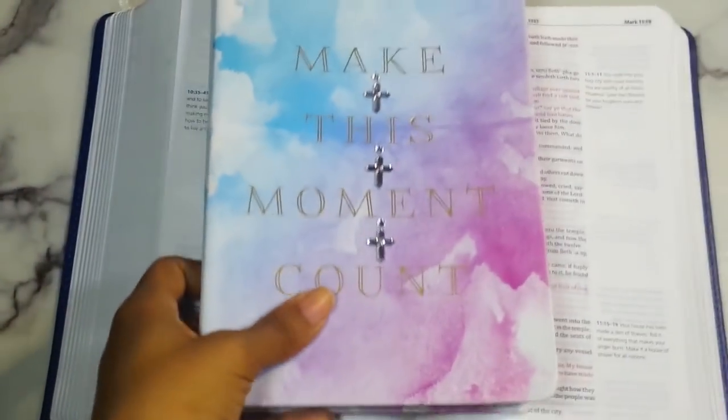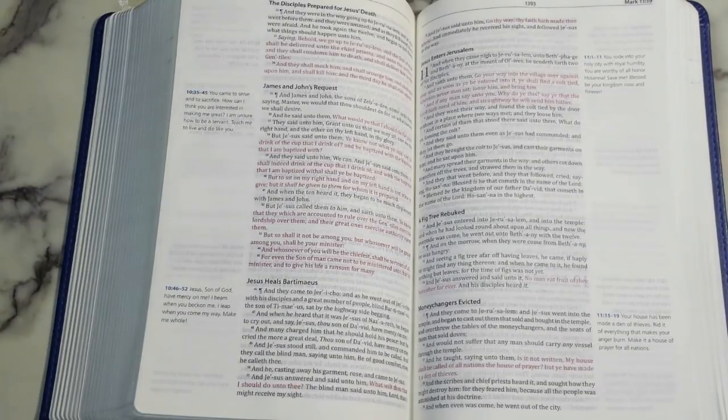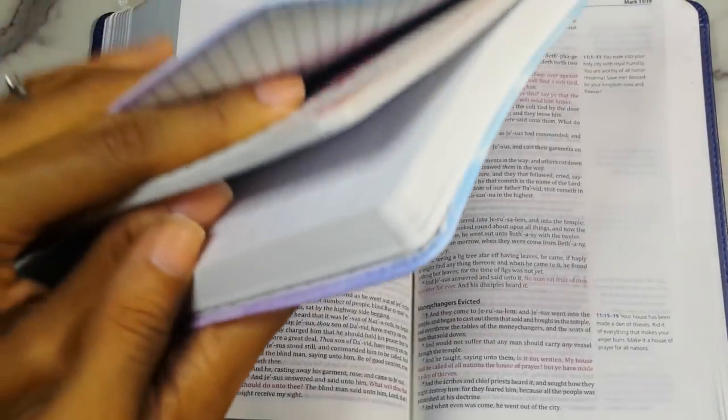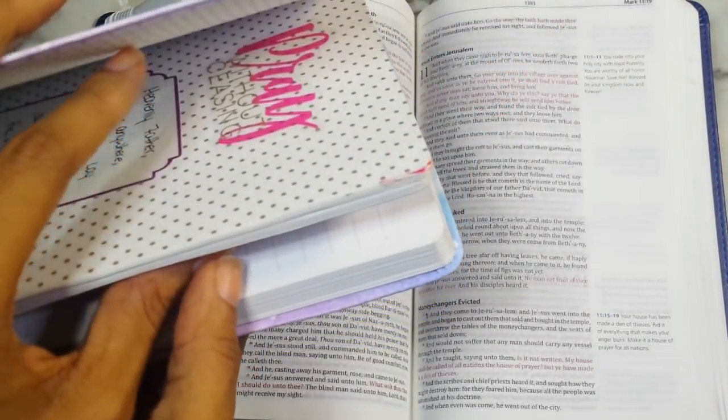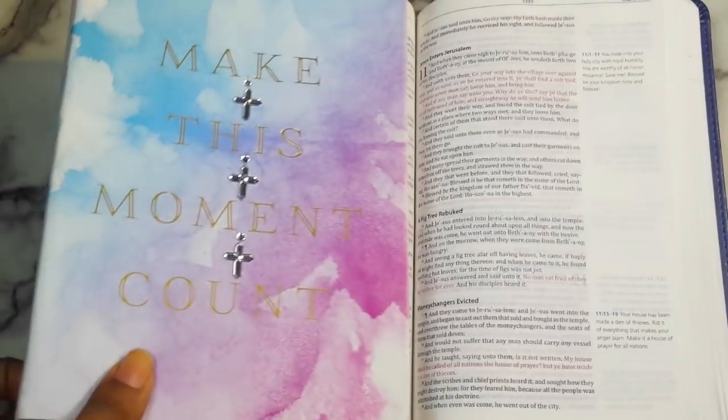Okay guys, so here's my prayer journal. I haven't used this in such a long time. The last time that I used this was September. So I've only used this much because, like I said, I haven't been keeping up with it, which is terrible on my behalf. So I'm going to be utilizing this in conjunction with this prayer journal.